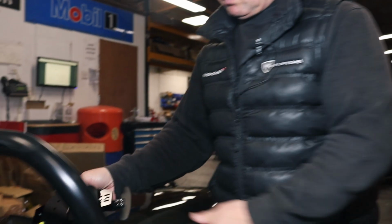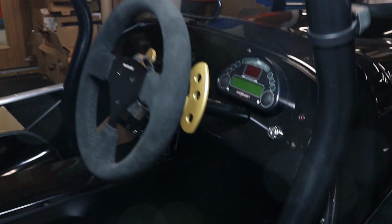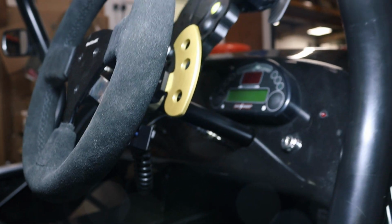Which can, you know, get in the way sometimes, or if you want to take your steering wheel off as a quick release, whereas this system is designed to bolt on and take off as one unit, as this little Bluetooth device is behind it. So you've got both of those.